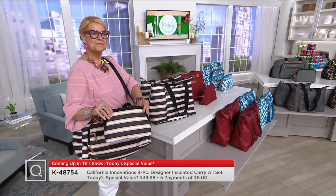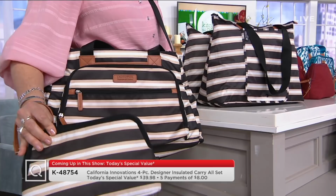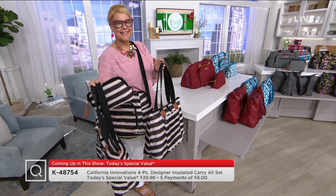Also coming up, and how many? Over 26,000 of you have dialed in today for the California Innovations 4-piece designer insulated carry-all set. Now, we're awfully excited about this because it includes 2 market totes, a little personal pouch, and that really wonderful duffel tote. All 4 pieces are insulated. We have sold out of one of our color choices. So we have only, I believe, 5 remaining, is that correct? Yes. So only 5 remaining.